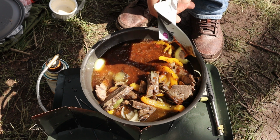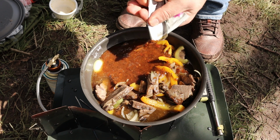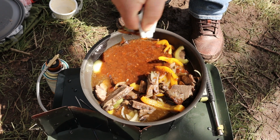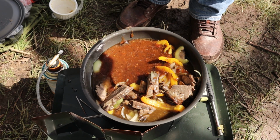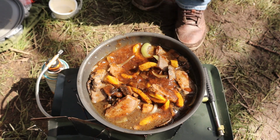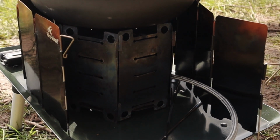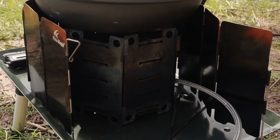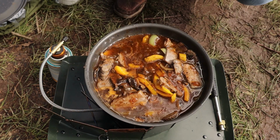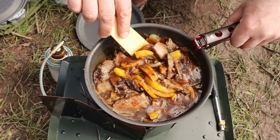Remember people, if I can cook in these conditions, which are not horrendous but they're unfavourable, then you could try this sort of thing at home, no problem at all. A few minutes to bring to the boil and we should be done. Smells nice. Woohoo! Nice and simple.